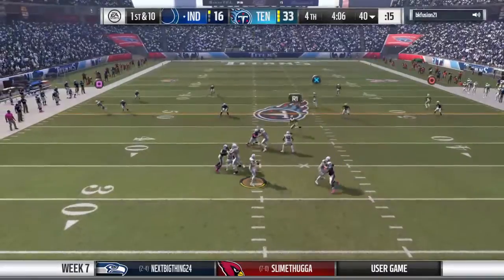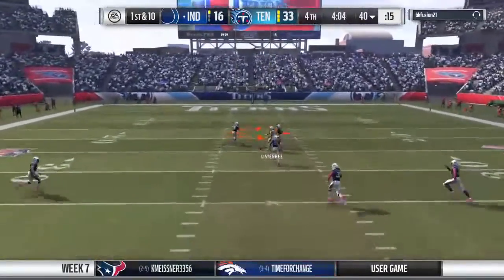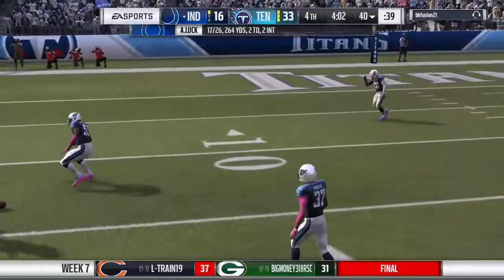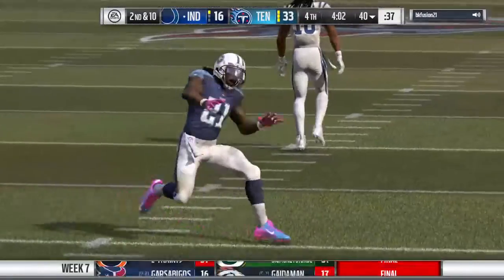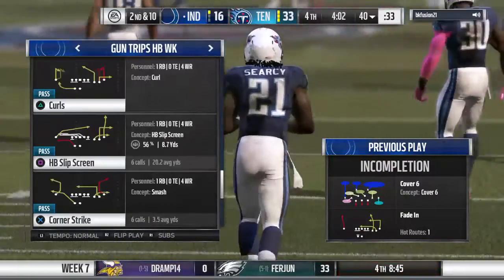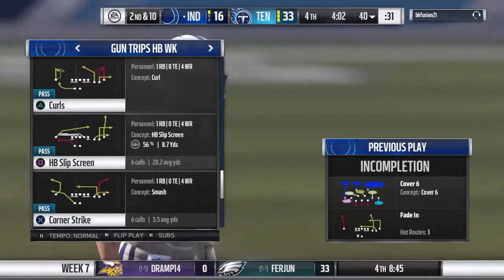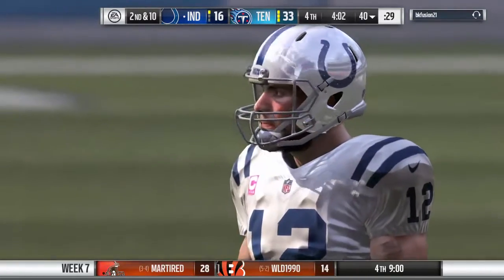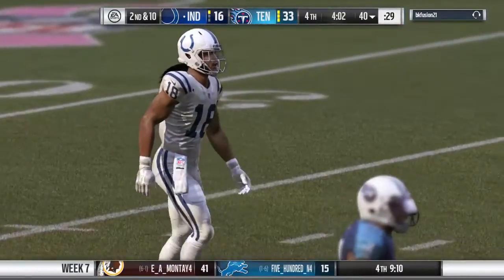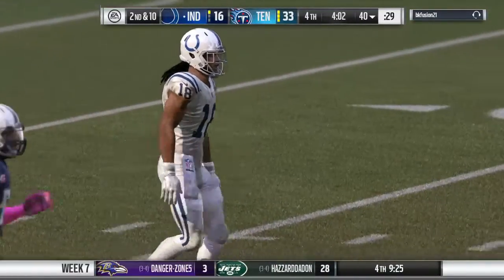On first down, it's Luck. He's going to go for a big play downfield. And that one falls incomplete. Looked like he might have had position there, but he couldn't hold on at second down. And when all else fails as a defender, when you're not there in the coverage, your best friend is exactly what we saw there. A big play shot taken by the offense. Unfortunately, it ended in a big drop.